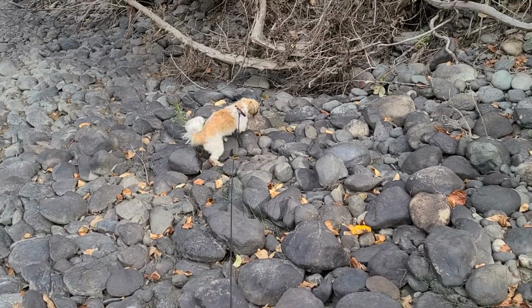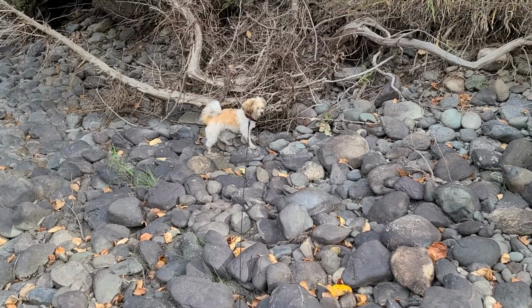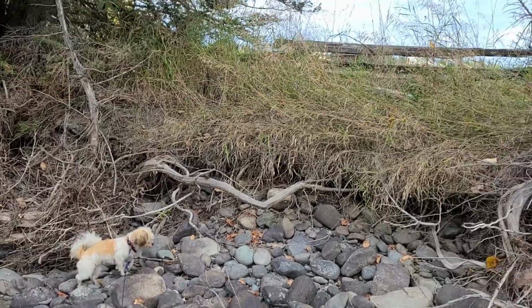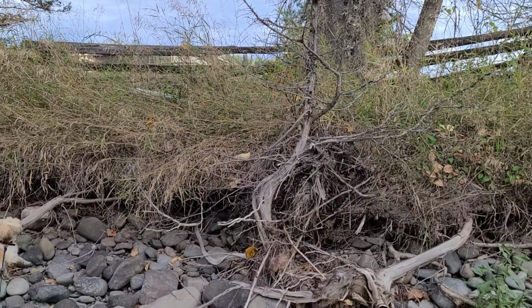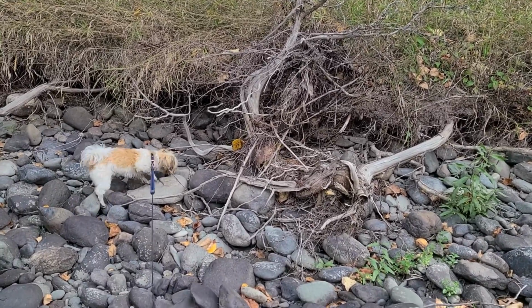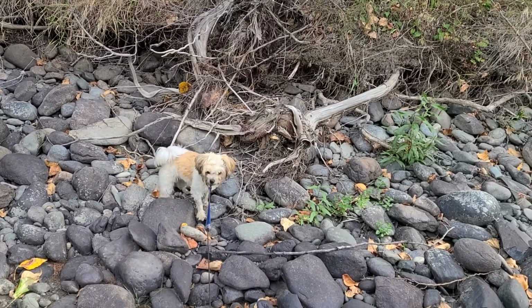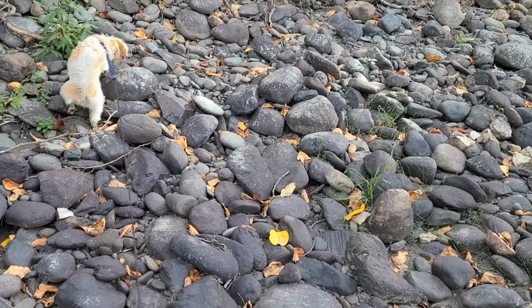Not sure what we're doing here, but it seems to think it's the place to go. Our camp is just right up there, other side of that fence. Oh. Not so easy to navigate when you're a little 8-pound Havanese, is it?